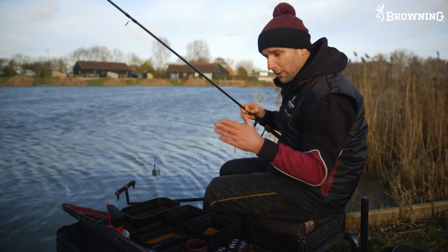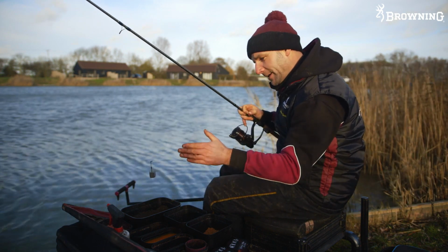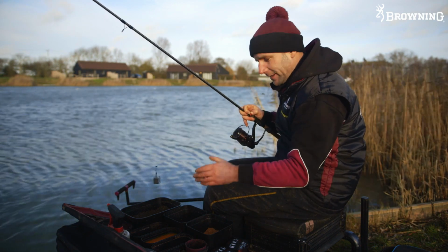You'll soon see when it's right, because you won't get the pull round. You can tighten up to your feeder, put a slight bend into your tip, and you know you're on the right feeder then.